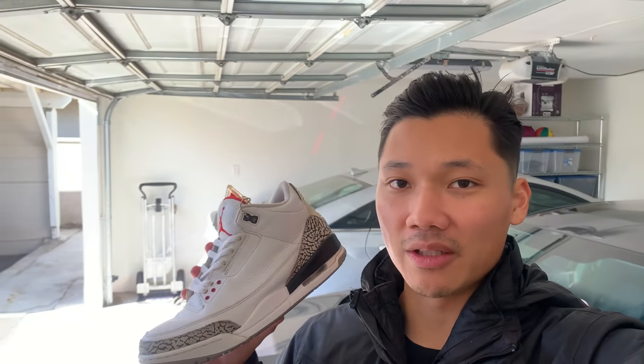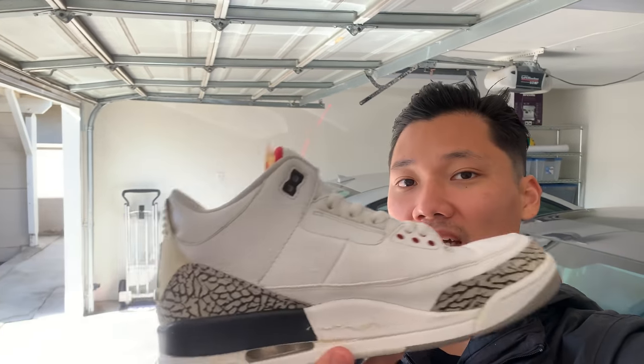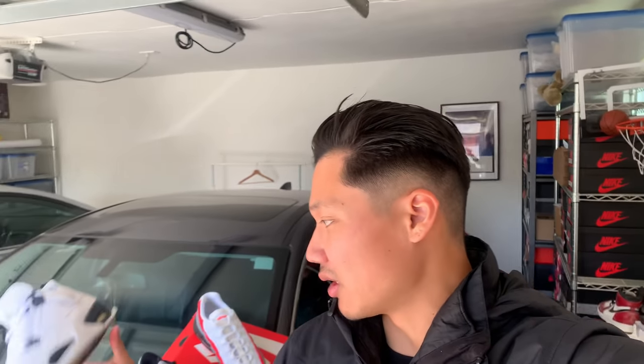And then we also have a couple more shoes going out. So someone bought two shoes from me. They bought a pair of these white cement 3s, sold them for $100. They do have a lot of paint chipping, but sold these for $100 plus shipping. And then also they bought the pair of Columbia or Legend Blue 4s in a size 10.5. These ones are definitely a lot cleaner, but they bought both of them for $250 plus shipping.